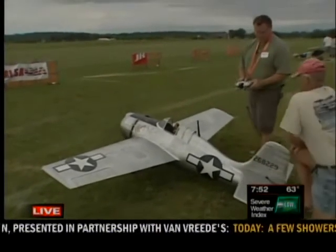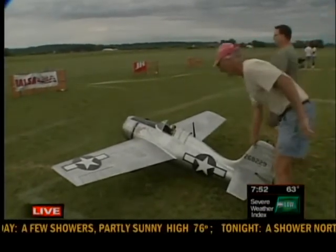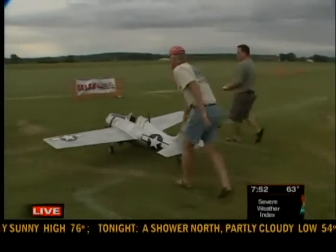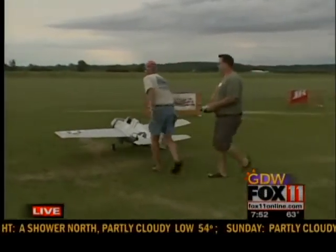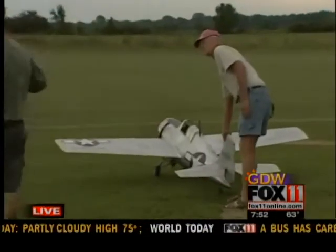Okay. Very good. Safe. Push it out. Yeah, if you don't mind. Go to this one here. We're going to be taking off from right to left. Right to left, right? Very cool.